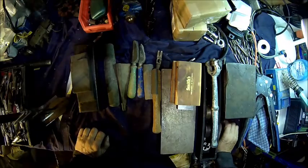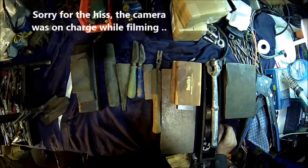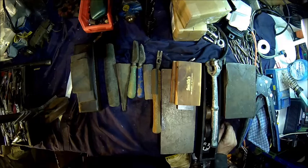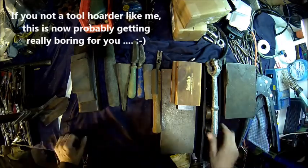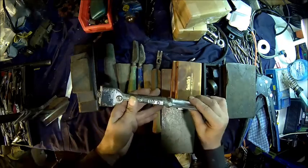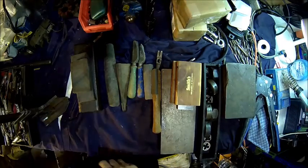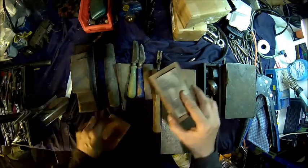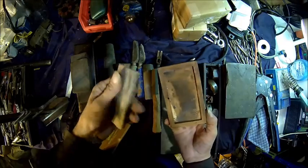Welcome back. Now we're gonna look into our goodie collection from yesterday, from the auction. It's an awful lot, but I'll just start with what I got on the bench. Got a wheel dresser, which is in good nick. It's a solid one, not one of these cheaper ones. So that's a nice one. We got a nice stone, don't know what make it is, but it's a really nice one.